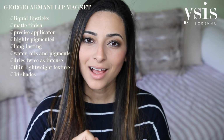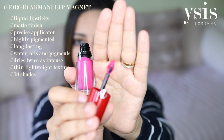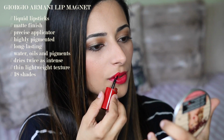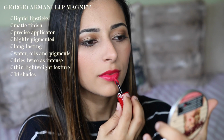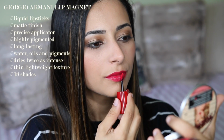The applicator is actually quite interesting because it is shaped in a way for you to apply a very thin layer of color, and then the pointy tip will help you with your precision when you're kind of defining the edges and the corners of your lips. So it's going to help you not make too much of a mess.